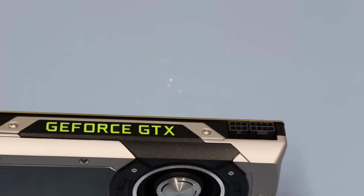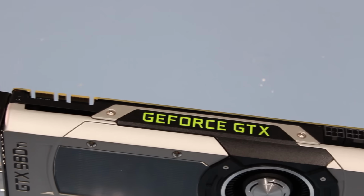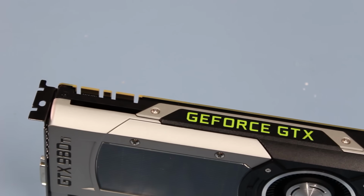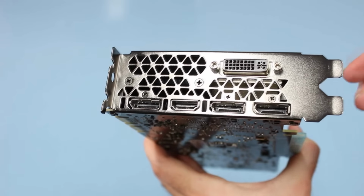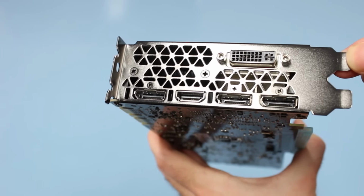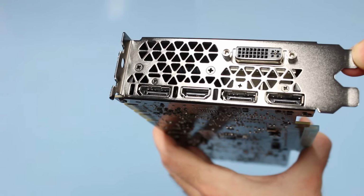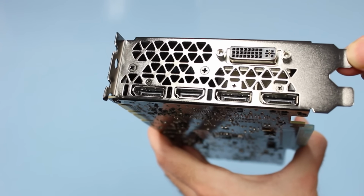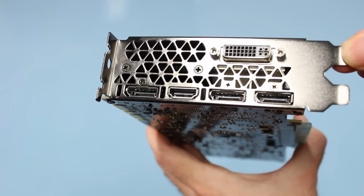Power connection wise, it just takes a single 8-pin and a single 6-pin, pretty standard there. SLI wise, you're able to go up to 4-way SLI with this guy, the same as the Titan X. As far as I/O goes, it's also the standard reference Nvidia I/O of these days. You get triple DisplayPort 1.4, a single HDMI 2.0, which means 4K at 60 Hz, and with those DisplayPorts, you'll be able to do up to triple G-Sync, and a single DVI-I connection.